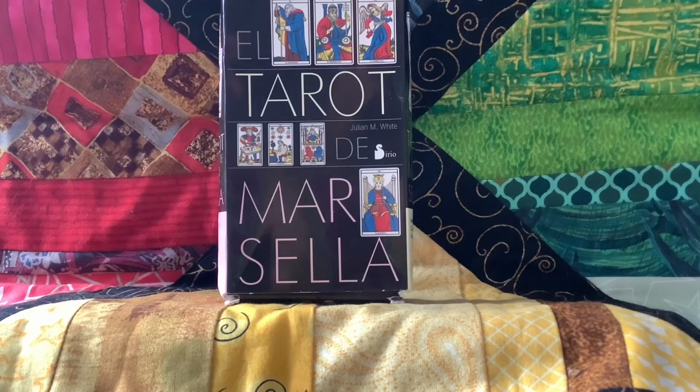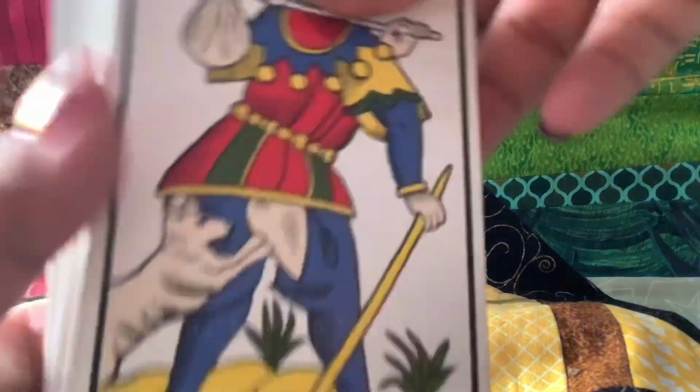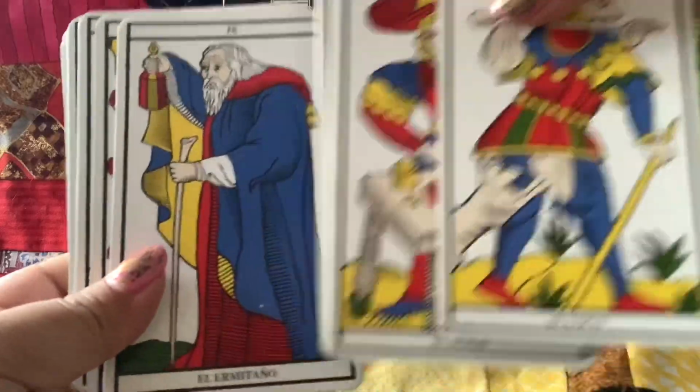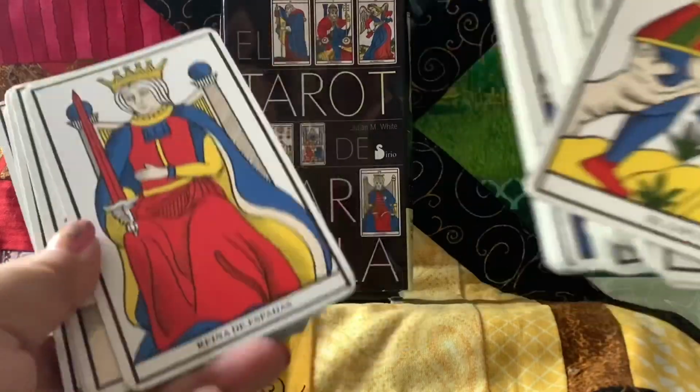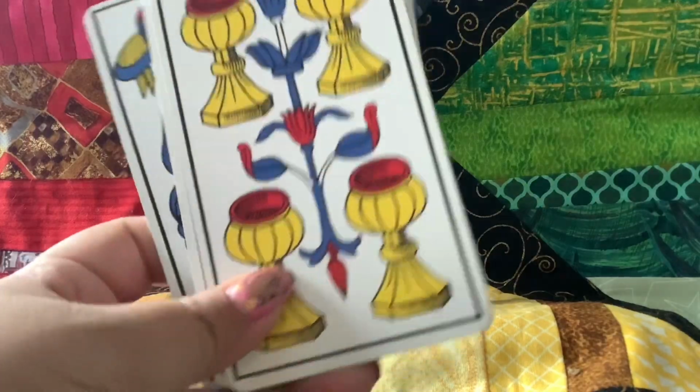So Marseille, just to mention the name, this was one of the first tarot decks out there in the world. It's definitely one of the systems that we recognize today. So this is a very, very transcendent, is that the word? Transcendent deck. So of course we have these lovely images. This is in order. And the minors, of course I want to show the minors. But here, with the 4 of Cups.